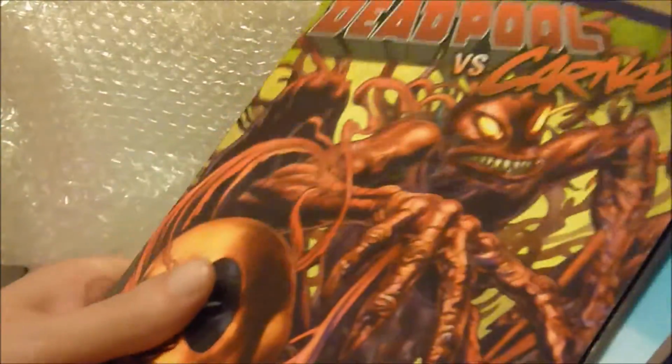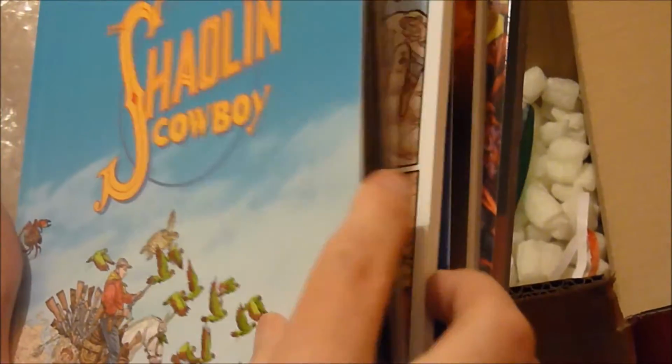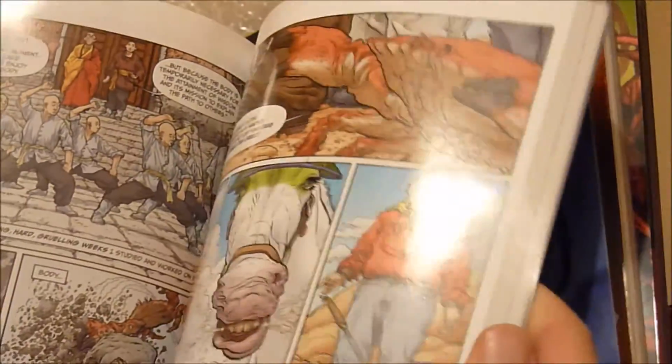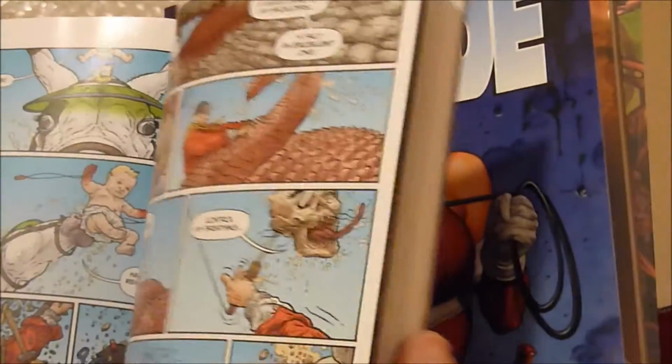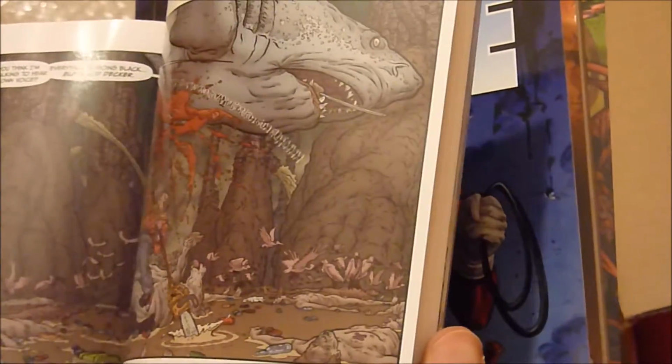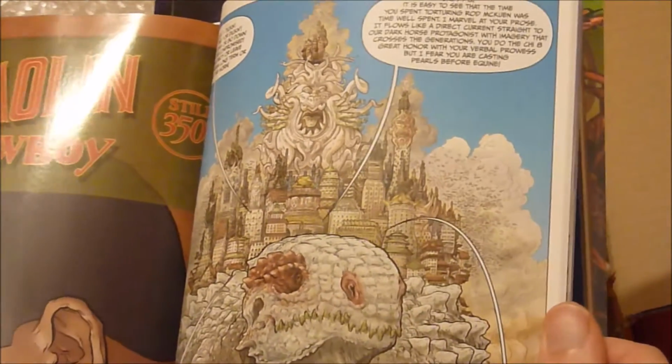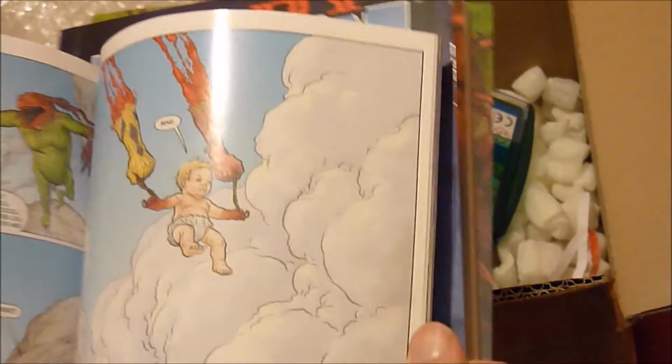Deadpool vs Carnage. Shaolin Cowboy, Geof Darrow. It's just absolutely fantastic. The detail is just beyond description. I mean, just look at that. It's just, you can't describe it.